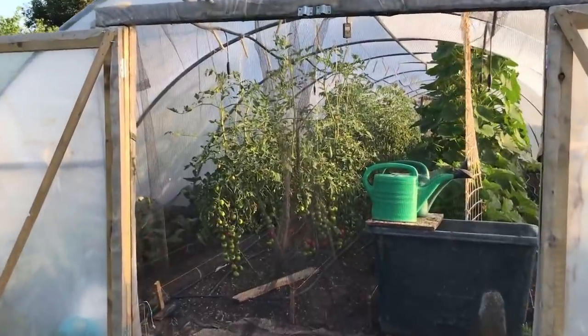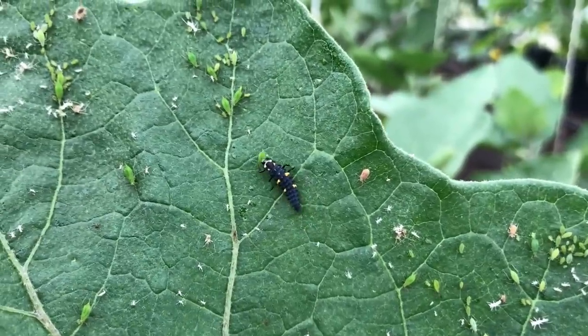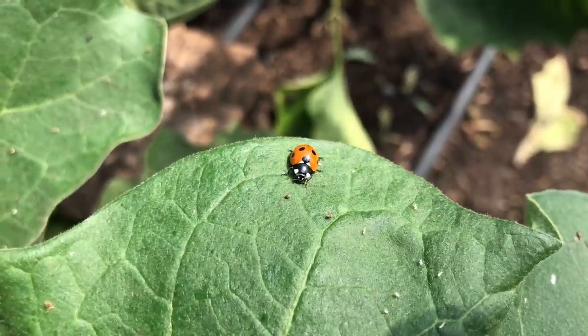But shortly after I put up a netting to prevent the blackbirds from getting into the polytunnel and digging out the compost of the beds, there was an abundance of ladybird larvae eating the aphids, and eventually a fantastic mix of this helpful insect at all stages of its life cycle.